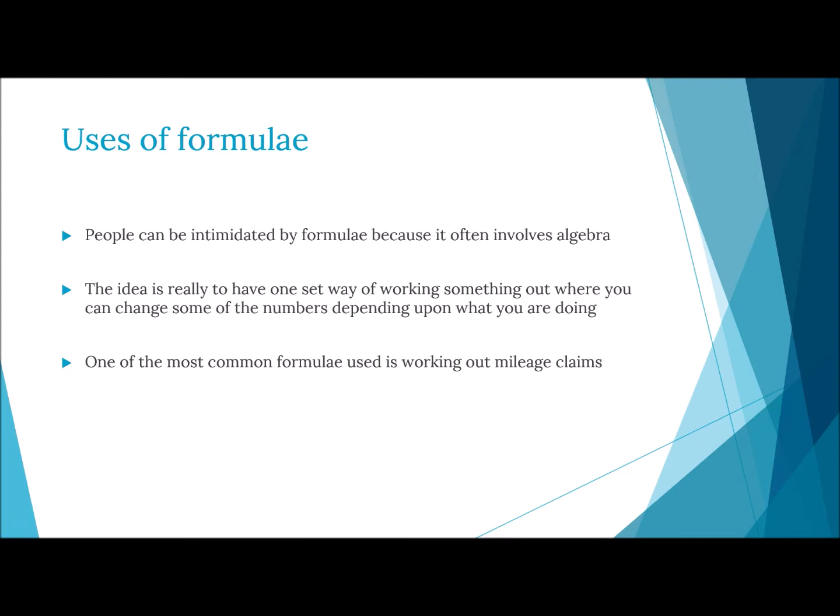One of the most common ones, which many people will use in their career, is working out mileage claims. So it is quite a useful skill to have to make sure you're getting paid enough in your job. But there are lots of other formulas that we perhaps use regularly, but we just don't recognise them as being either formulas or algebra, as I said.